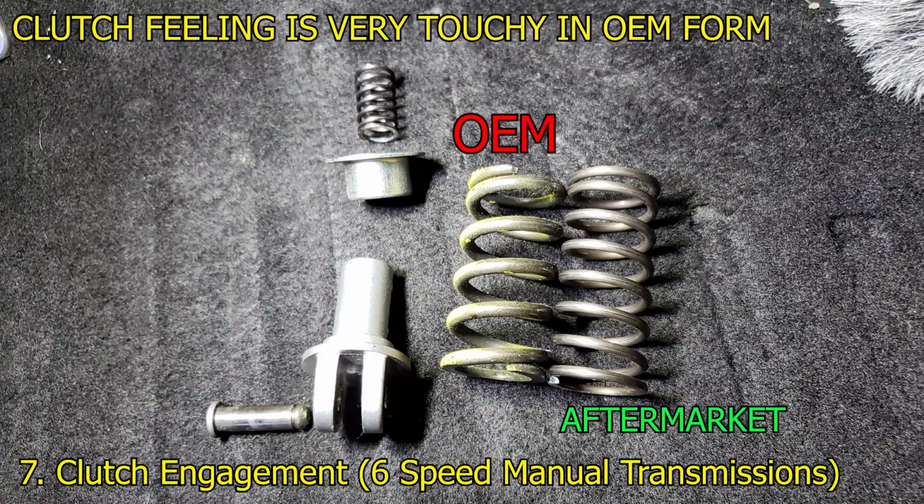Okay, so since we're on the topic of the 6-speed manual transmissions, let's go ahead and go to the next issue, which is the clutch pedal feel. The clutch pedal feel in the 6-speed manual transmissions for the 370Z is very commonly known for not being that great. This can cause a lower gear and reverse gear jerky driving condition.